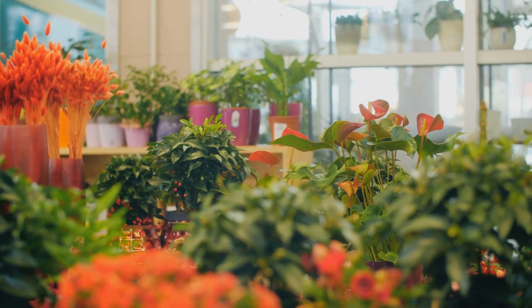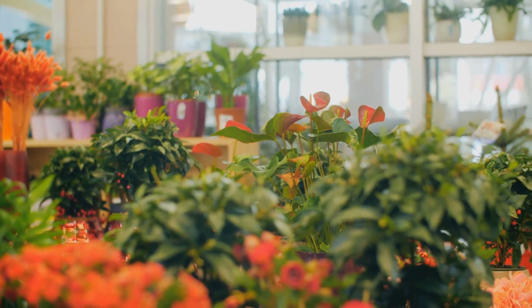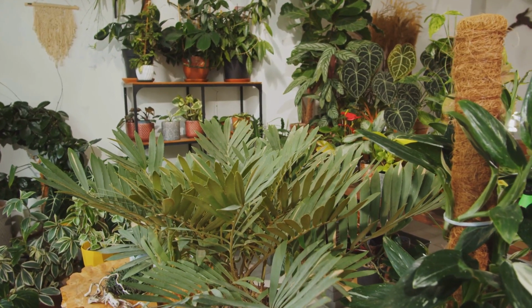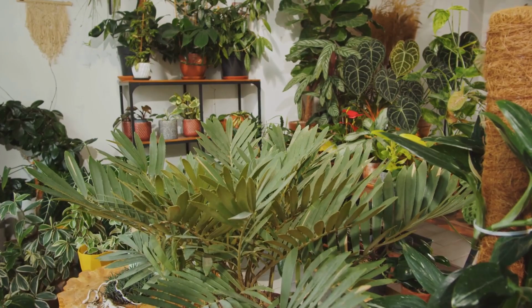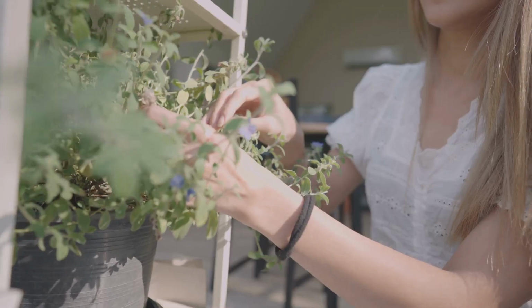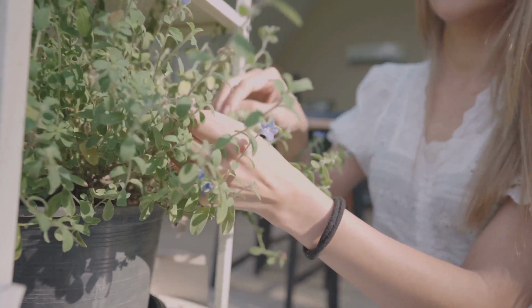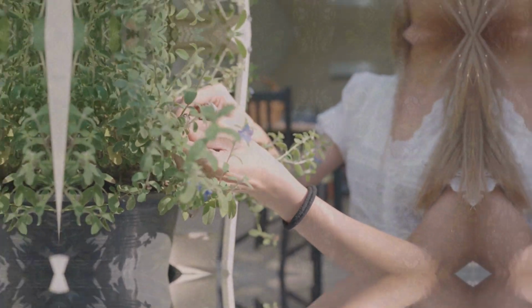So how do we achieve this? How do we elevate our foliage from mere houseplants to thriving, vibrant centerpieces? Are you struggling with keeping your plants looking their best? Stay tuned as we uncover the secrets to turning your green friends into thriving centerpieces of your home.